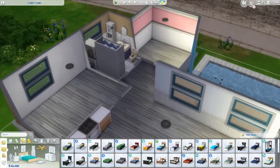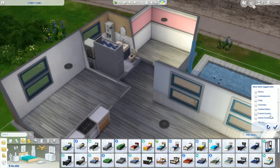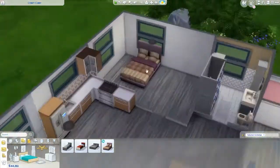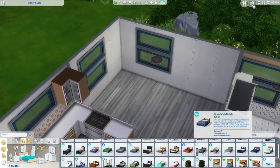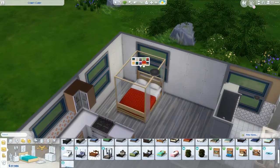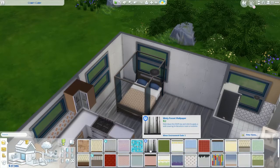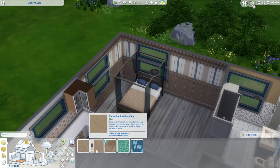Because I didn't use any CC in this build, and I think I might do a CC only build, because I've got so many fantastic packs from Harriet and a few other awesome creators. And it would be nice to showcase their work while creating something really beautiful. The Sims 4 team does a fantastic job on a lot of the things they create.